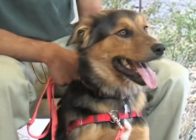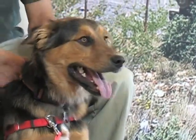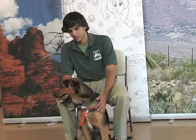He's still very much a puppy, so he's got a little bit to learn, but he picks up pretty quick on things. Once again, this is Chief. He is a 7-month-old Shepherd Collie mix.